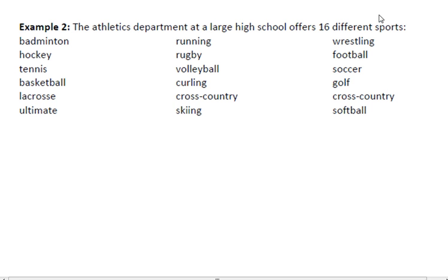Okay, the athletics department at a large high school offers 16 different sports. Determine the number of sports that require the following types of equipment: a ball and an implement, such as a stick, club, or a racket. So we need to go through first, and let's talk about all the ones that require a ball.